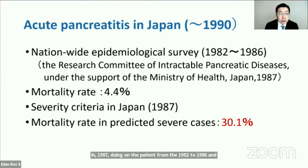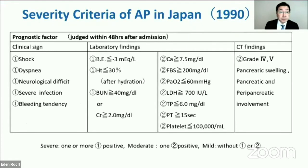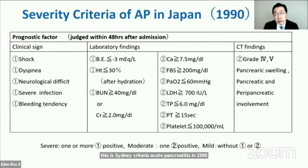In this cohort, the mortality rate was 4.4%. And the severity criteria in Japan was made using this cohort in 1987. At that time, the mortality rate in predicted severe cases was as high as 30.1%. This is the severity criteria of acute pancreatitis in 1990. This is a little bit revised from the original one, but almost the same. We selected these clinical signs and these laboratory findings to define severe acute pancreatitis.